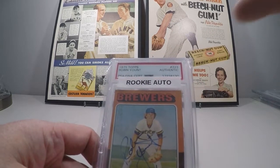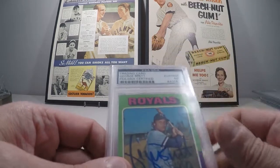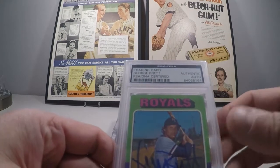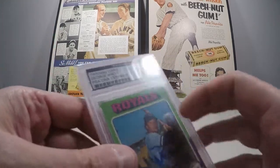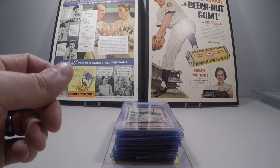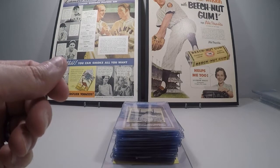Signed card. It's deemed authentic. And then this is a 75 Topps George Brett. It's an actual 75 Topps card, but it's just labeled as trading card. This is an inexpensive bulk way to get your card certified, but without them having to change the format of the machine to get it into where it has the date and the year.